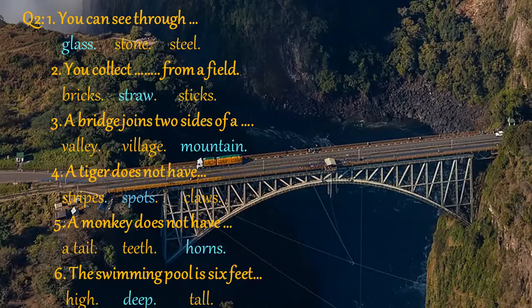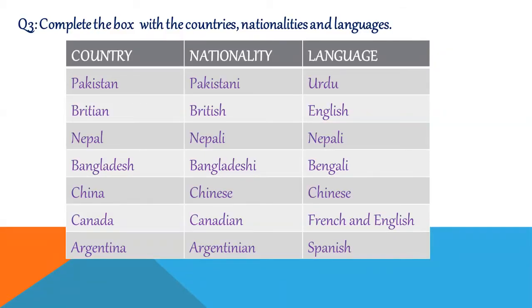Okay, question number 3 is, complete the box with countries, nationalities, and languages. Country is Pakistan, and nationality, people of Pakistan are known as Pakistani, okay? And the official language of Pakistan is Urdu. Country is Britain, and people are British, and the official language is English. Nepal, a country, and nationality Nepali, and the official language is Nepali.